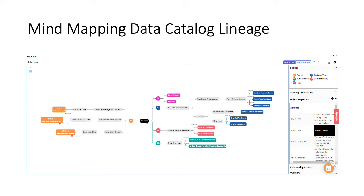But one of the things that you'll want to note is the purple area represents the tags. So you can develop any tagging system you'd like for the metadata. The blue dot represents the business term. So when we look at the business term as it relates to address, you can see that the business term breaks down into people and organizations as well as logistics. So under people and organizations, an address is a kind of party communication. So that would be contact communications, party postal addresses, but also an electronic address. So one of the interesting things here is that address could have two meanings.